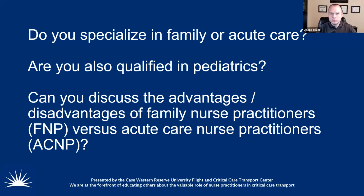With that, though, there become questions about how you maintain competency at the advanced practice level if you're not regularly seeing the patient population. I think that's something that also needs to be considered. But I do think that for critical care folks, the ACNP is really the way to go.